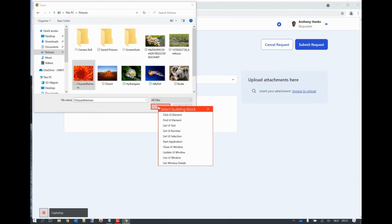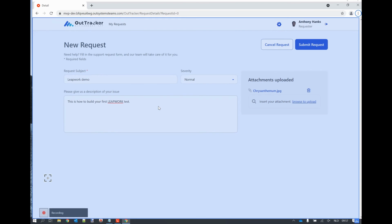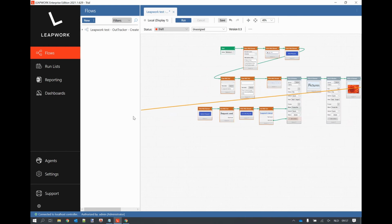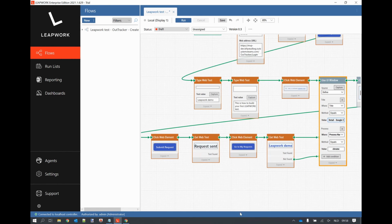It's the button. So let's click it, and then click UI element. This will close the Windows Explorer, and it will add the element to our web screen. And we can stop the recording session here. By doing that, we will see that all those steps that we just recorded are added to the flow. And from there, we can just connect the last step to the submit button. And this way, we have our flow, including browser and Windows.